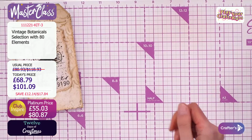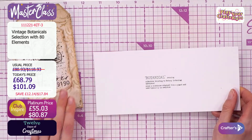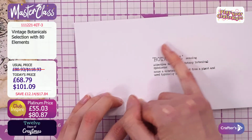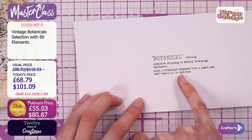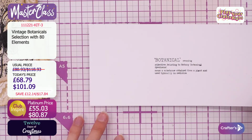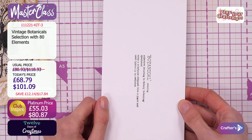But then we've stamped one of our sentiments from the collection. Now, I absolutely love the sentiments within this font set. Oh, they really do look like they've come from a sort of journal, an old nature illustrations book. So this is like a dictionary definition of the word botanical. So it's really quite cool, quite funky. It's going to work with these stamps really well. But I'd like to show you how we can actually create that ripped edge really easily onto there.